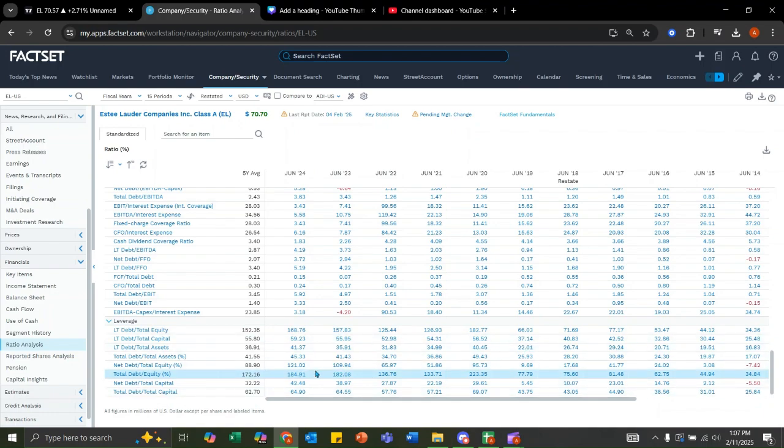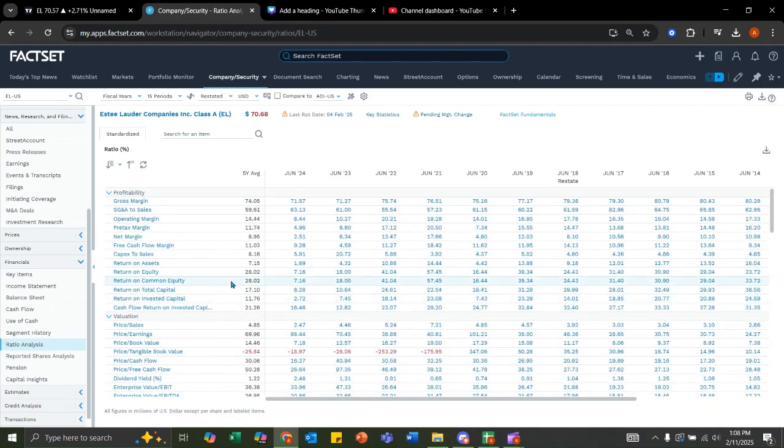That is not good at all. A healthy level for a company would be below 80%, even below 100 to 80%. Anything below that is fairly healthy, but 185% here is not good at all. Way too much debt for this company. They're very much over leveraged.